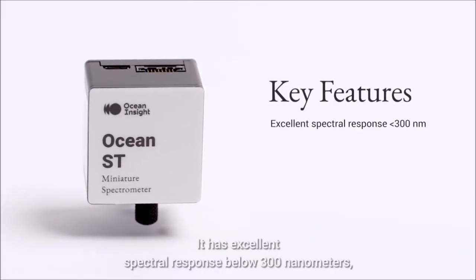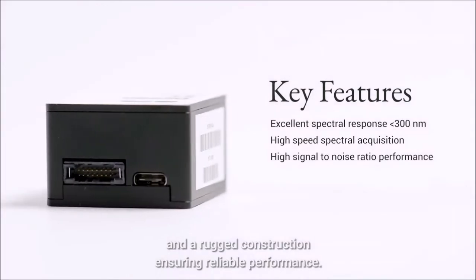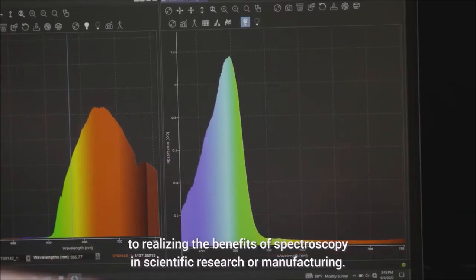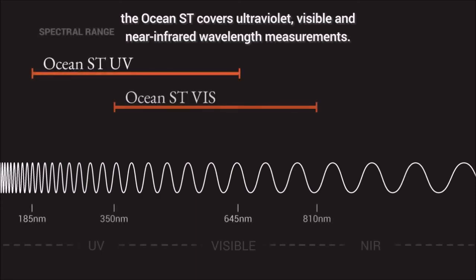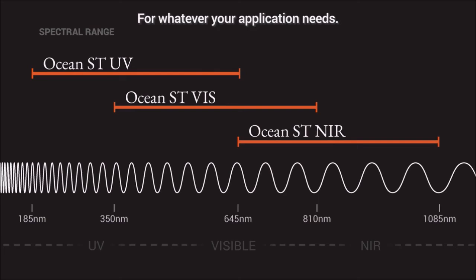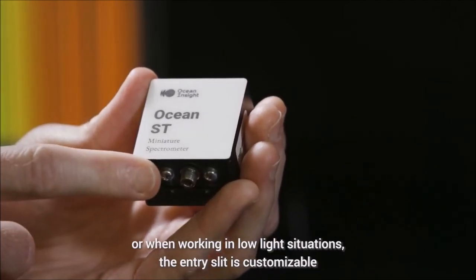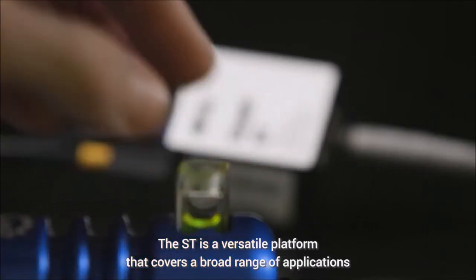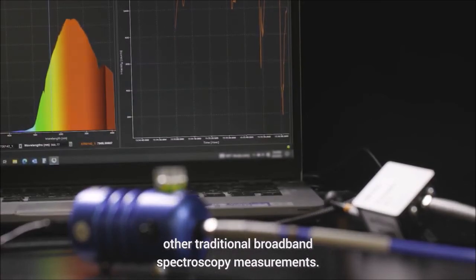It has excellent spectral response below 300 nanometers, high-speed spectral acquisition, high signal-to-noise ratio, and a rugged construction ensuring reliable performance. The accessibility of the Ocean ST makes it the entry point to realizing the benefits of spectroscopy in scientific research or manufacturing. Available in 3 configurations, the ST covers ultraviolet, visible, and near-infrared wavelength measurements for whatever your application needs. For high-quality data or when working in low-light situations, the entry slit is customizable to optimize your throughput and your resolution. The ST is a versatile platform that covers a broad range of applications from DNA absorbance to color characterization and countless other traditional broadband spectroscopy measurements.